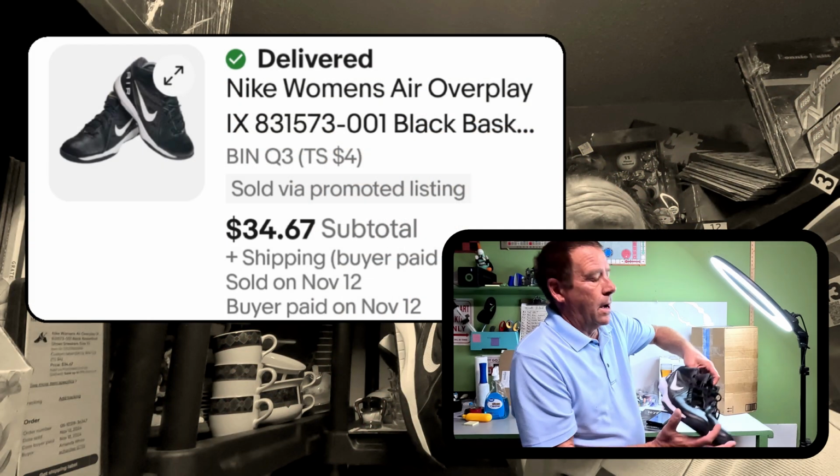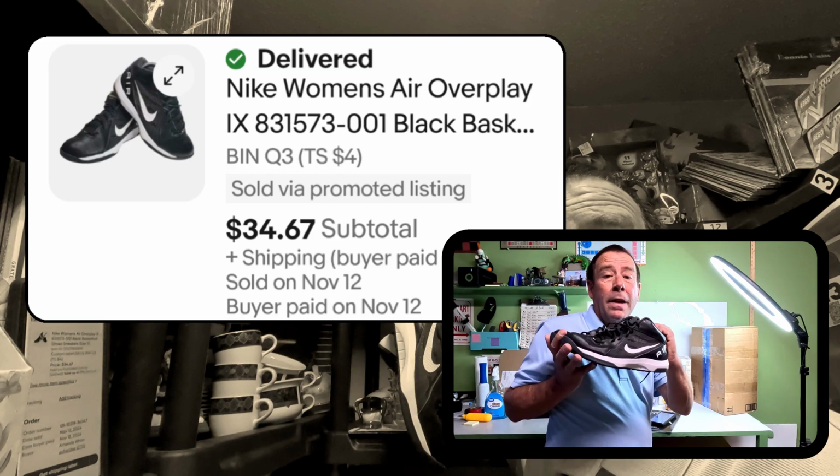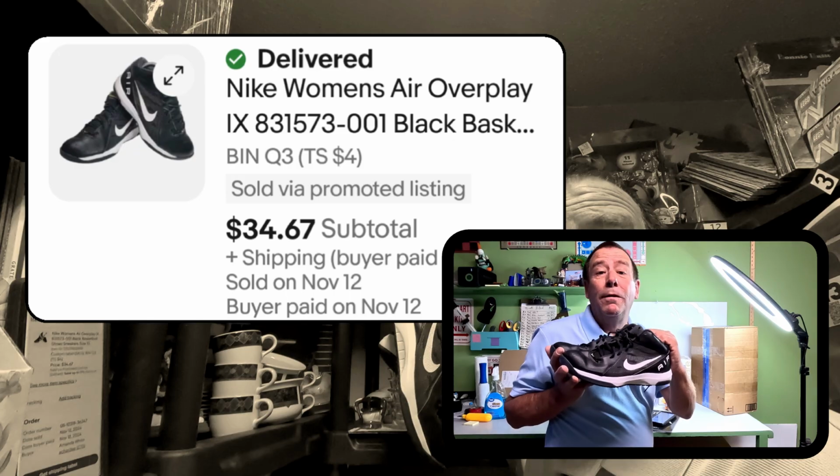Picked these up at the local thrift store for $4. These sold for $34.67, and the buyer did pay $12.10 in shipping.